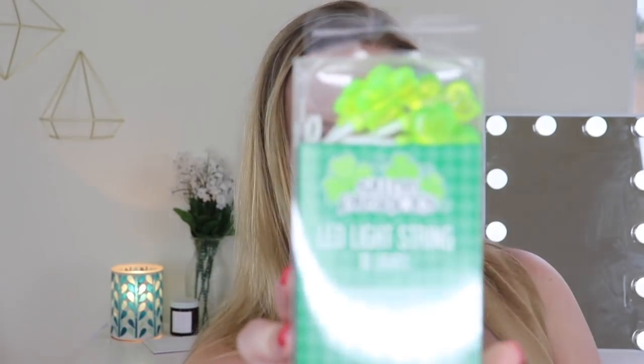So that is that. And then there's something I'm excited about, which I think I might feature in the background of my videos coming up this month. It's St. Patrick's LED light string. There's 10 lights, battery operated. It's 3 feet long, green LEDs, and it says indoor use only. So this is what it looks like. They're just little shamrocks. I was thinking maybe I could run them against the back there. I think that would be cute for this month, wouldn't it be?